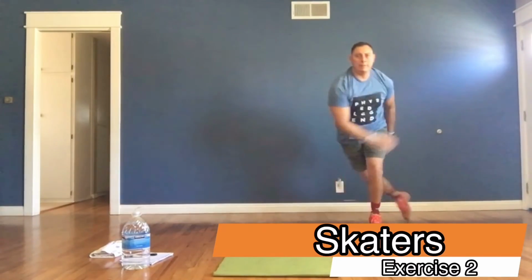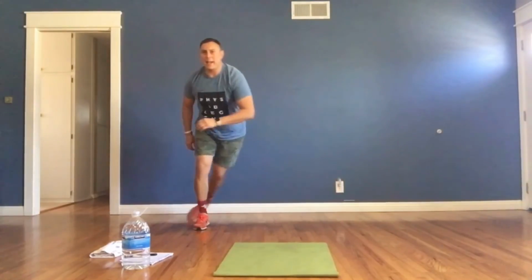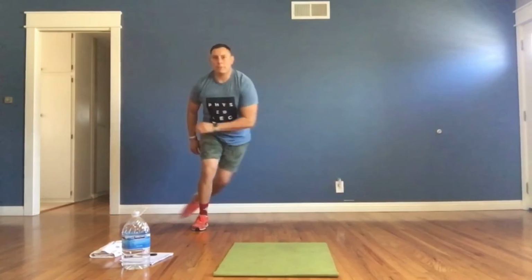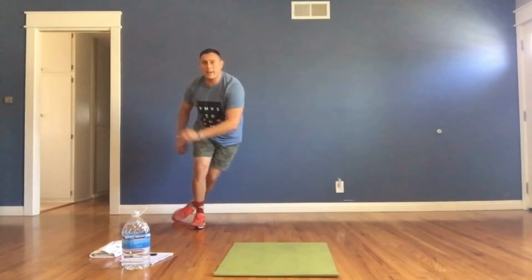5 more seconds. And skaters. All right, we start to the left and leap behind. Leap behind. Great job. Let's go. Remember, give it your all. Everything you guys have for 5 minutes, my friends. That's why it's called a Fast 5. These workouts only last 5 minutes. How many calories can we burn in this? Let's see, my friends, let's work.